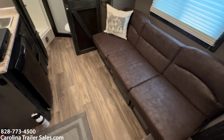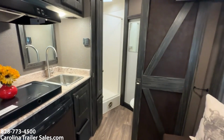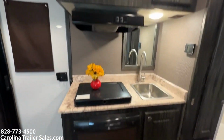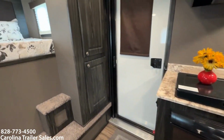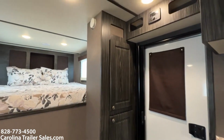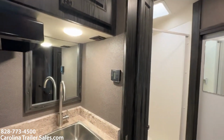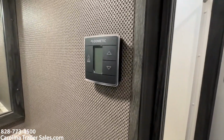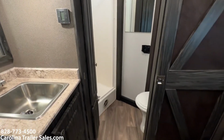I think I said that couch makes a bed. I know I did. Adequate space with all your amenities that you need. It does have a propane furnace. It does have an air conditioning. This air conditioner does have the thermostat on the wall for you to control. It's not ducted, but it does have the thermostat here on the wall, which is quite nice. You can put it on your temperature and let it go.